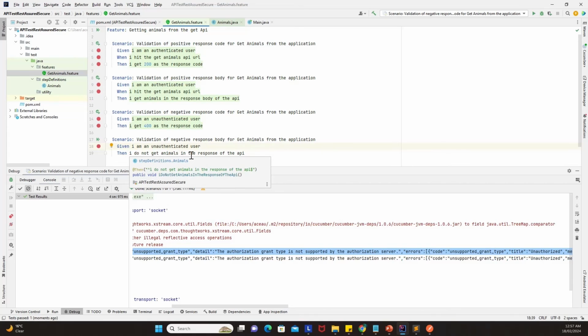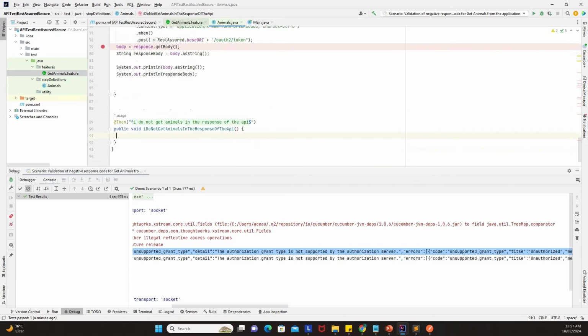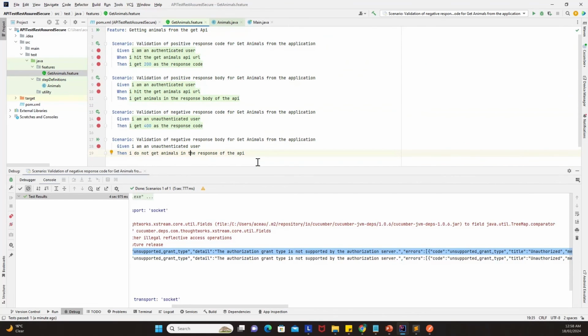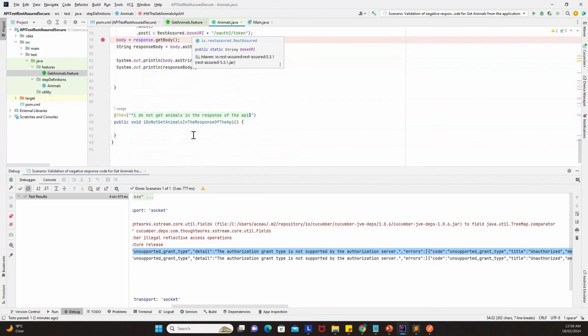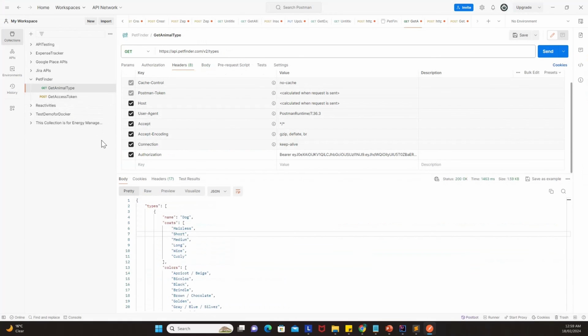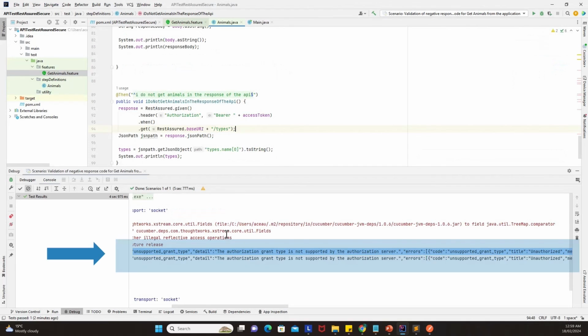Over here I will have to add a then statement. That is, copy from here and paste it in this particular section. Because we were passing access token as null for our negative value, there won't be any response getting generated. Similarly, if we go for get animal type and I remove the authorization over here and click on send, you can see that the title is unauthorized, that is, access token is invalid or expired.